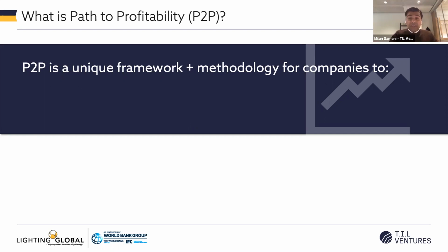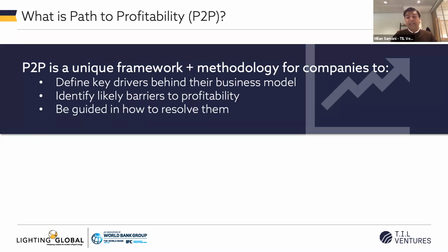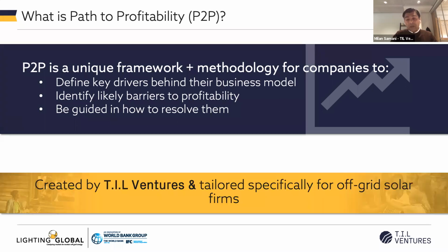Path to Profitability, or P2P, is a unique framework and methodology for companies to define the key drivers behind their business model, identify likely barriers to profitability in that business model, and also provide some guidance in how to resolve them. It's been created by TIL Ventures for IFC and tailored specifically for off-grid solar firms operating in emerging markets, early stage companies, scaling companies, and companies which are established but not yet profitable.